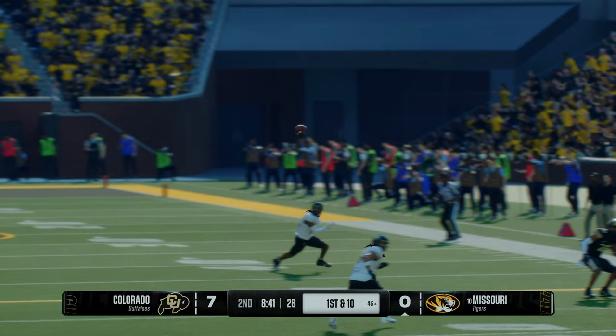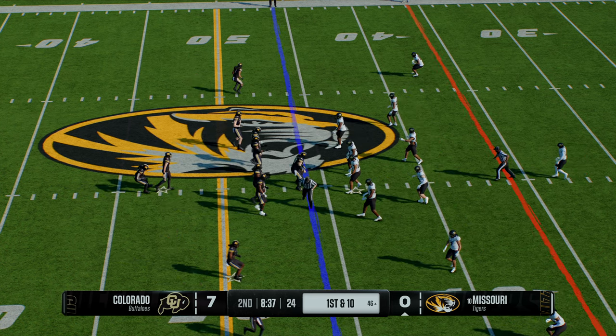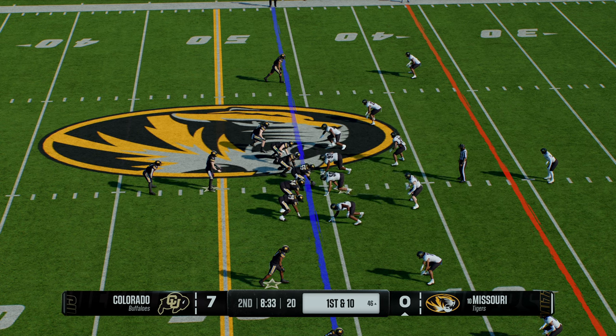You know, guys, one of the most telling stats at the end of the game is third down conversion percentage. If you're a great third down team, it's invaluable to your offensive success, and that's why teams drill third down so much in practice.